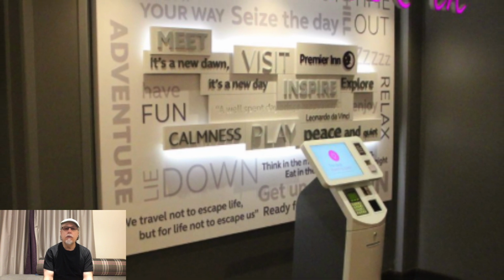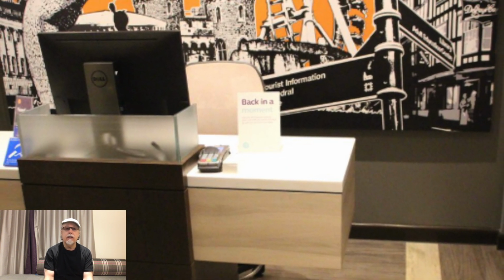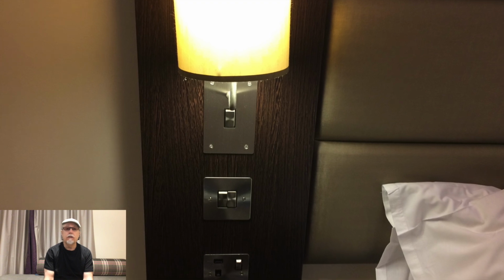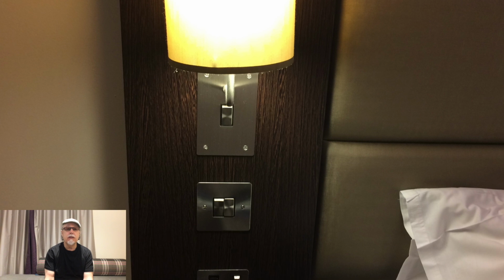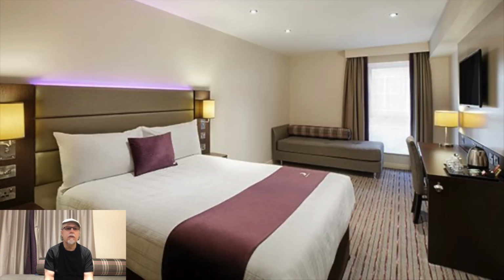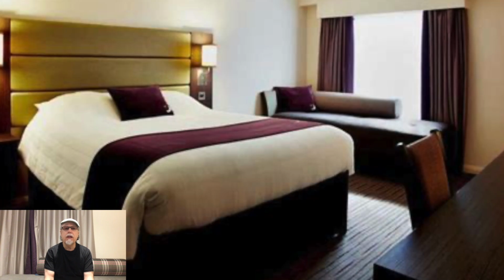I'm not quite sure how new this one is, but it's quite clean, it's quite tidy. I'm quite impressed with the room. It's clean, like I say. They have lots of sockets in here for devices, and there's also 3 USB sockets as well, so that's always a plus. This one also seems to have a little settee in, which I wasn't expecting, which is nice. I can watch TV on a settee rather than actually watching it in the bed.